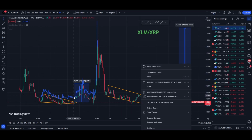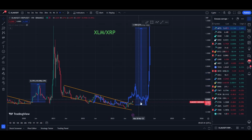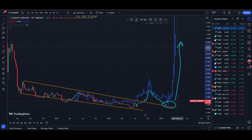Let's take the fractal from the last cycle and superimpose it on the current chart. Now we can see that the market is moving almost identically. Based on the fractal, we should expect a small rise, then a return to the trend line, a bounce, and another drop next spring. Note that the dates of March, April 2024 have already been highlighted 3 times in this video. So get ready, you guys.